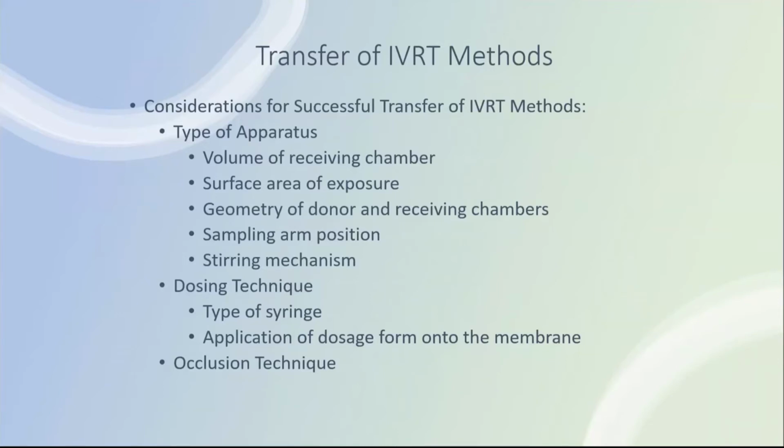So transfer of IVRT method is not done, to my experience, that much yet. And I think I cannot emphasize enough the importance of keeping all these small details of an IVRT method in order to have a successful transfer. What are the considerations of successful transfer of an IVRT method?